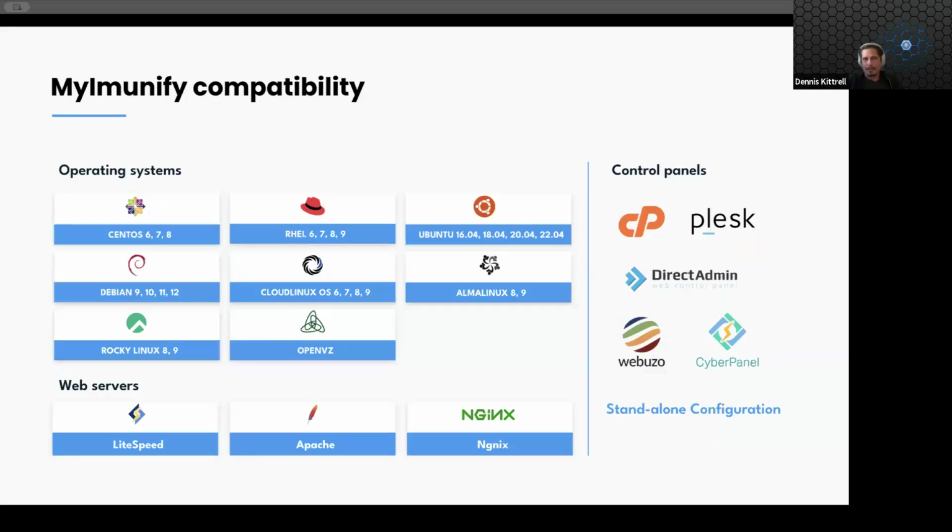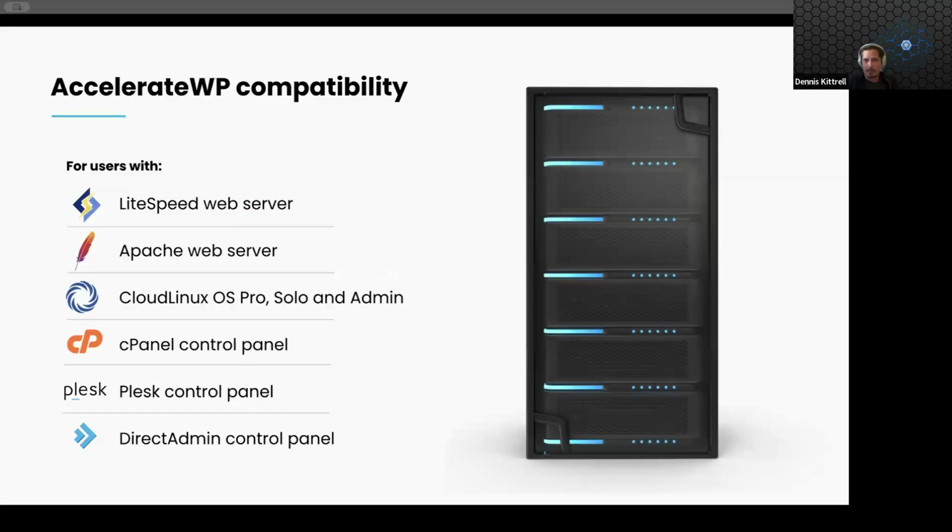So in terms of compatibility, Imunify is a little bit more broad. The operating system support is very broad here. We support more control panels. So for the security side of things, just based on Imunify360, we have a broad support for that. As far as Accelerate WordPress goes, we have a broad support for that as well, but only on CloudLinux OS. And the reason being is to detect those performance issues, we do need access at that operating system level to read the PHP processes. We're using PHP X-Ray, and to do that constant auto tracing, where we're able to detect those issues in real time.